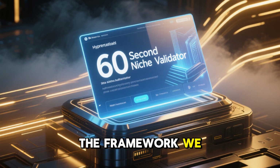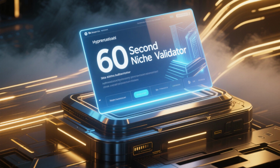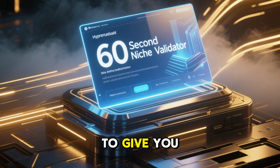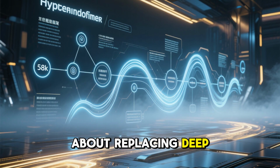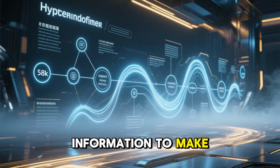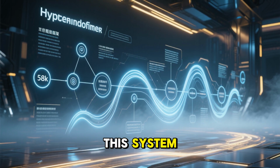Solutions. The framework we teach at KB Bluetree is called the 60-second niche validator, and it combines artificial intelligence tools with strategic thinking to give you actionable insights immediately. This is not about replacing deep market understanding. It is about getting enough validated information to make a confident first move. Let us walk through each component of this system.